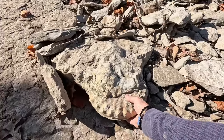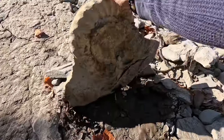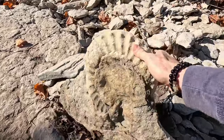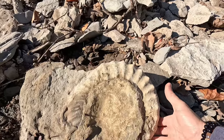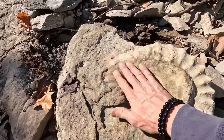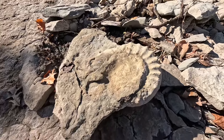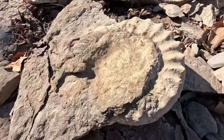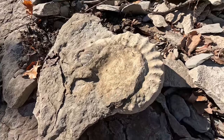Oh man. This has fossils attached to it. Dang, look at this one. It's massive. It's massive, guys. Massive ammonite. We've got the hammer. Let's see what I can do on this one real quick. Catch back with everybody in a little bit. Don't be surprised if it's broken in half when I get finished.